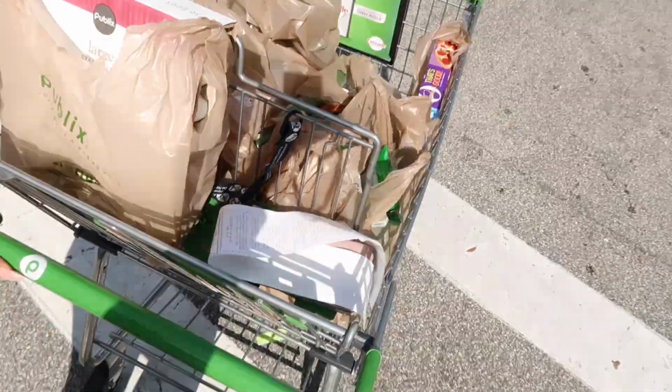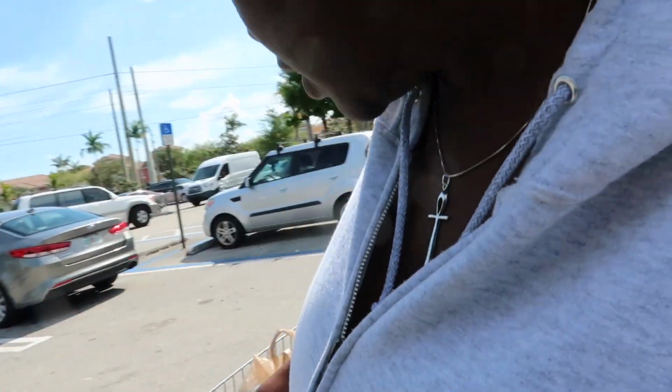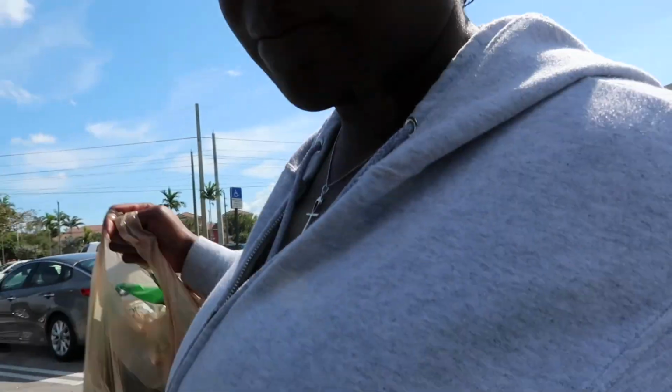Okay, so we are leaving Publix. We purchased everything. Let me see if I can show you what we got. If you can see how long my receipt is, it's kind of ridiculous, but I think I got everything I need for the week. So we're heading to Walmart because I think I'm gonna get some containers so I can put everything in so I can meal prep. Yeah, so I think we're good. So I'm gonna load up the car and I will see you guys in a little bit.